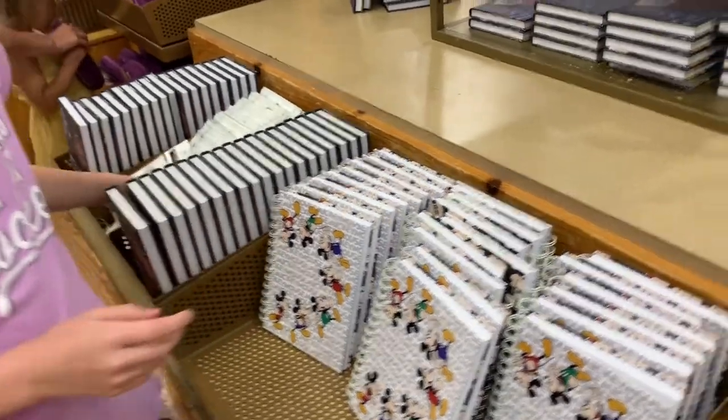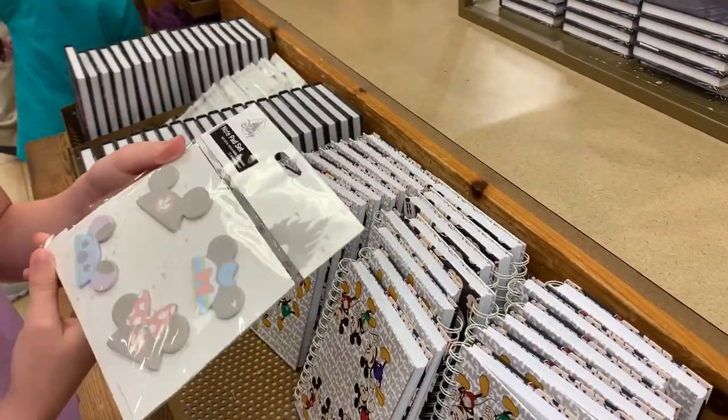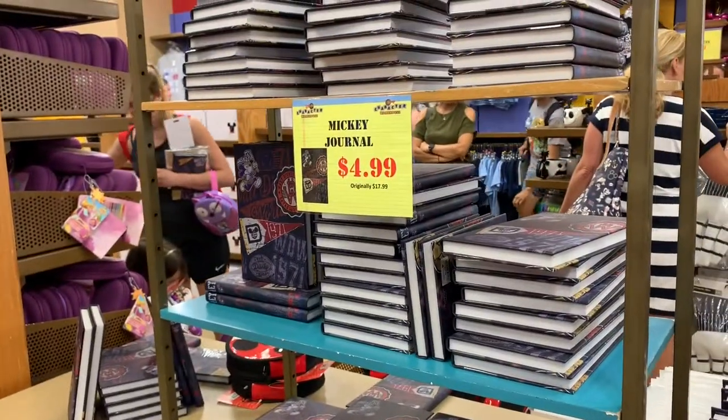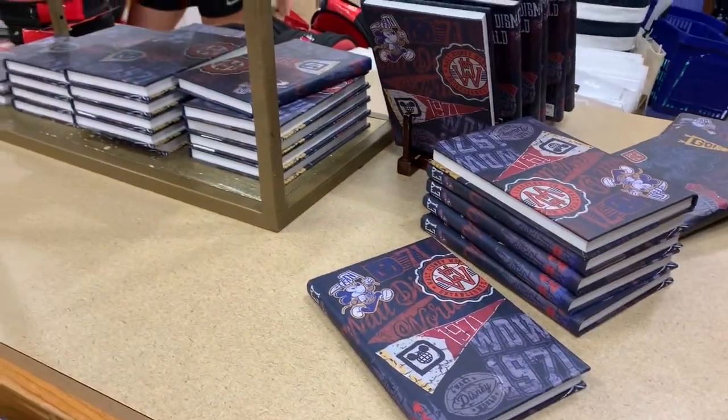All right, Izzy, what'd you find? No pads. Nice. And these look like notebooks and journals. So those are $4.99, the journals. You have to try this right now. They're kind of cute.